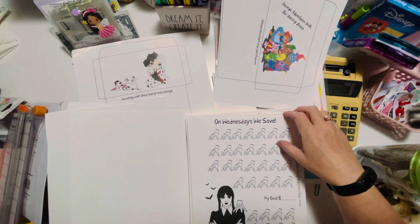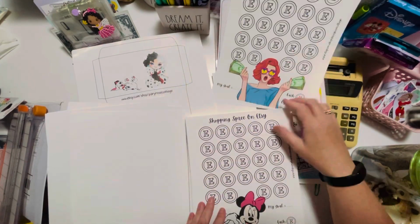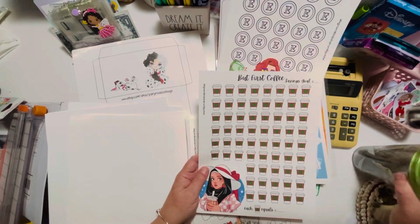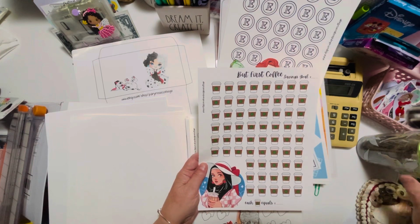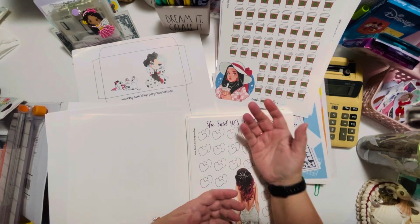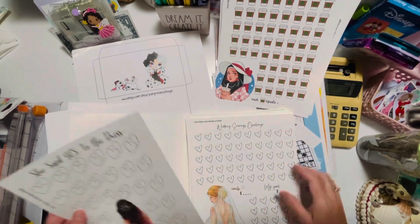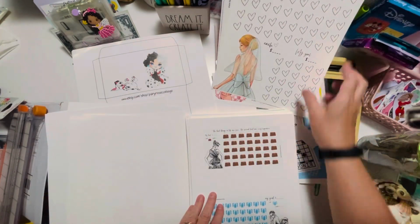I'm not sure I would use On Wednesdays We Save. I might. The Shopping Spree on Etsy, I probably might use that one. But First Coffee, I don't save for coffee. So I mean, occasionally I go and get coffee at Starbucks or something, but I don't go very often. Not often enough that I need a savings challenge for it. She said yes to the dress, wedding savings challenge. I'm not going to use these.